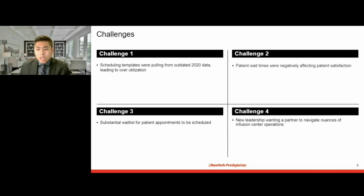And lastly, there was a new change in leadership here at the Adult Infusion Centers, and we really wanted to get a partner on how we can make the operations here more efficient. In addition, getting a pulse check with a company like iQueue, who works with so many different infusion centers, to see how we can operate at the highest standard and compete with the other infusion centers.